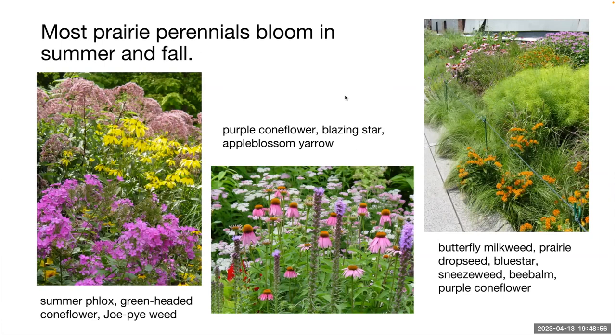And then a nice combination also would be a purple coneflower, there, the blazing star, which is this spire. And then in this case, a yarrow, which is one called Apple Blossom, which has kind of a pink flower. And then on the far right, they brought back the prairie to the High Line in New York City, downtown Manhattan. So that picture there was a project that I worked on.